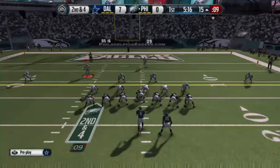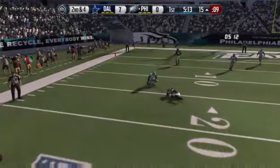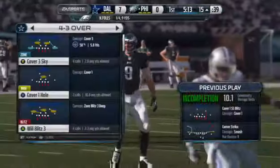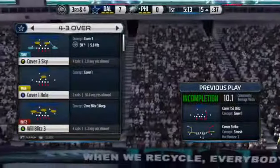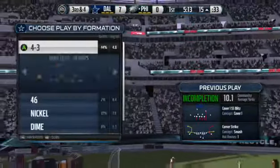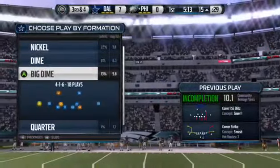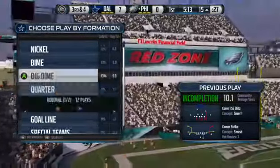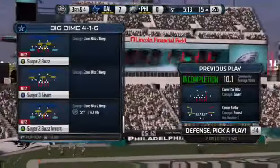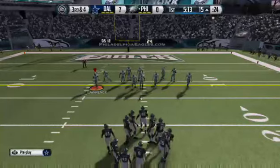here. Foles will take it from the gun. But the hit knocks the ball out. Well, it's a good thing that linebacker knocked that pass down, because I don't think he could have caught it. So if he can't catch it, knock it down so nobody else can catch it. It'll be third down.